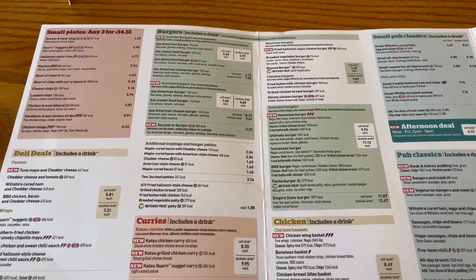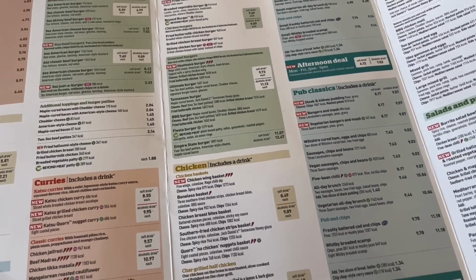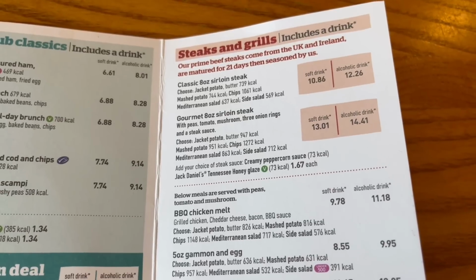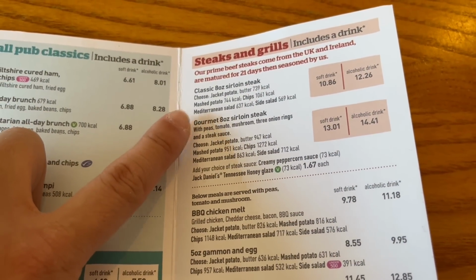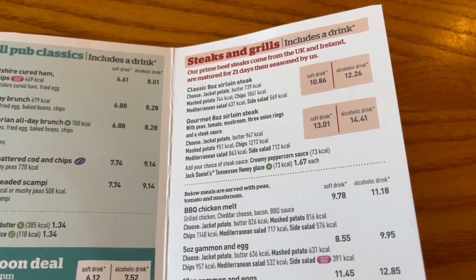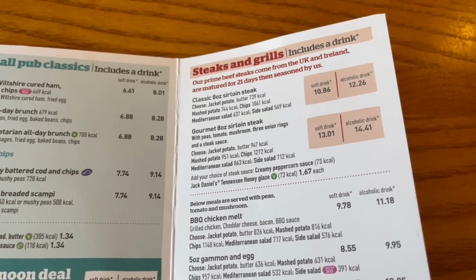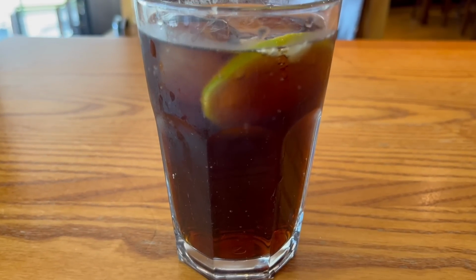The menu is big, to say the least. I don't think there's any meal they don't serve here, so you have loads to choose from. But the meal I'm going for is the gourmet 8-ounce sirloin steak. There is a cheaper one, but with this one you get a sauce and a couple of extra sides I would have ordered anyway for a couple of extra pounds. You can get it with an alcoholic or soft drink. I went for a soft drink of Pepsi Max, which was refreshing.